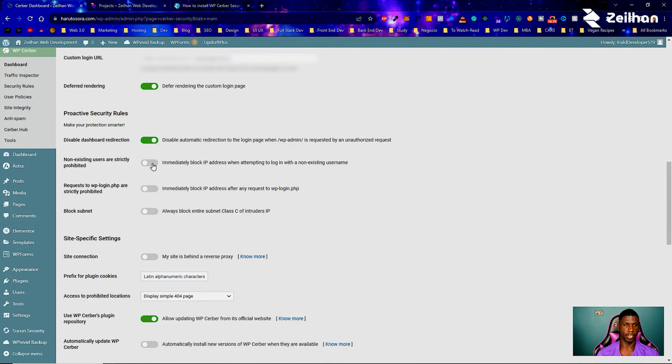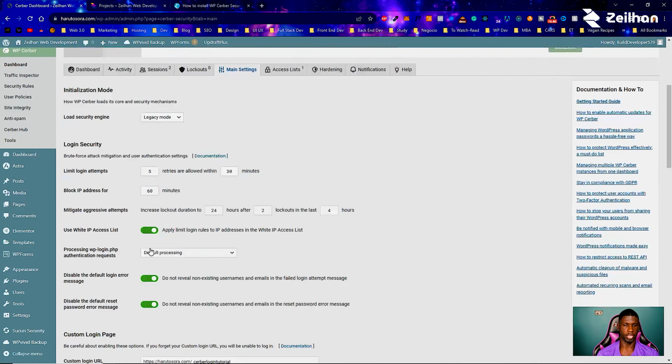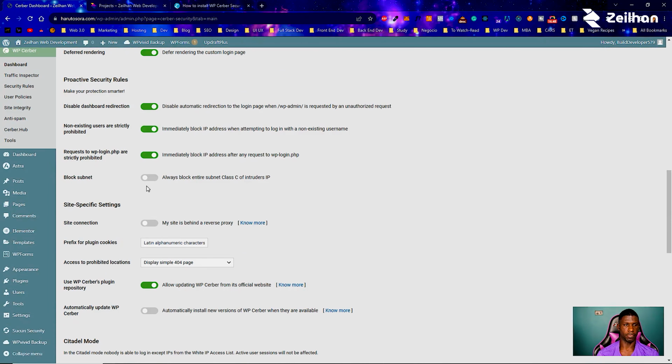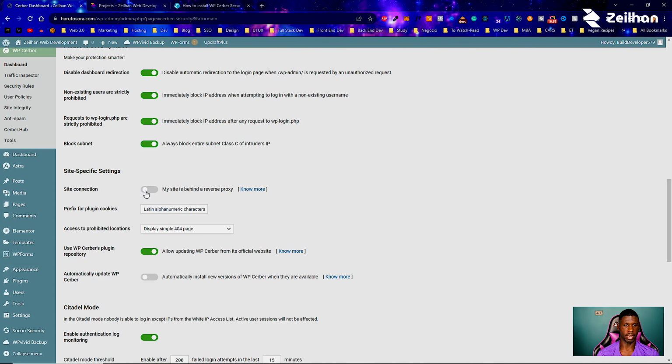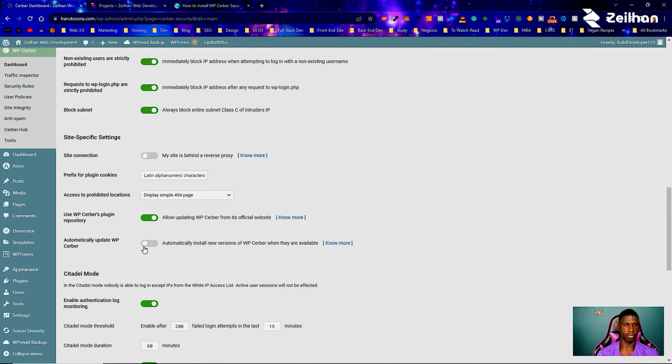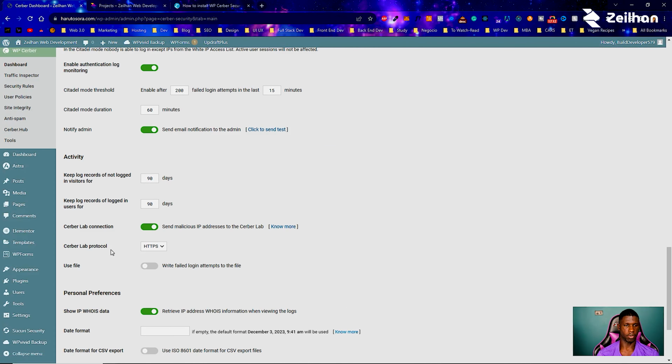We're going to deactivate the non-existing users are strictly prohibited. We are going to activate request to WP login.php are strictly prohibited. We are also going to disable the block subnet. No, we're not going to activate my site is behind a reverse proxy. We are going to activate automatically update WPCerber. We are also going to ensure that our server protocol is HTTPS. We are going to write failure attempts to the file.